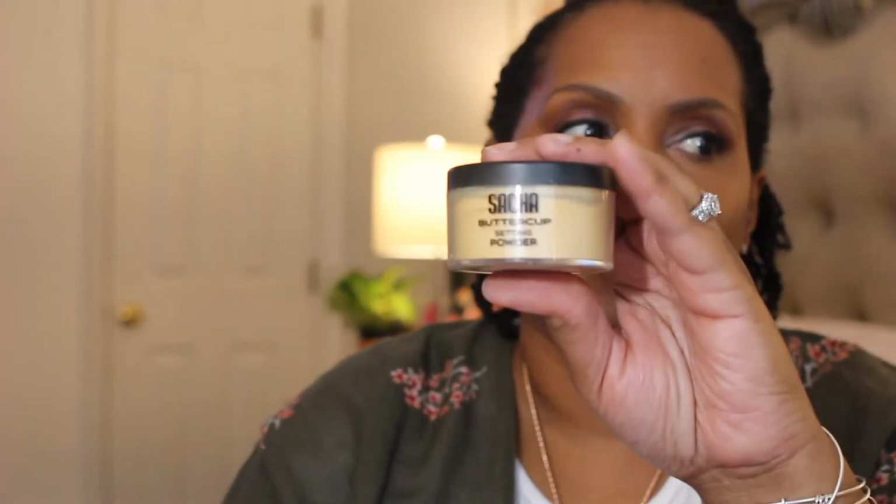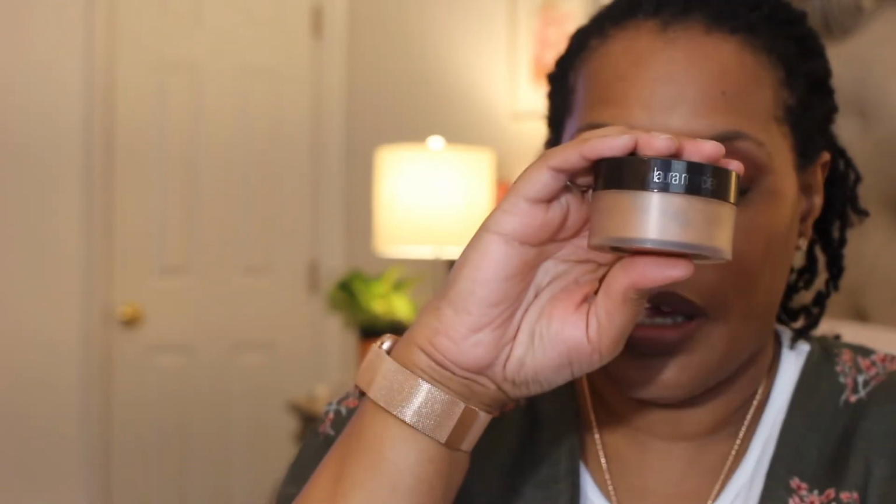The next thing is a couple of powders that I use for my face. The first one is the Sacha Buttercup powder that I use under my eyes, just to set my concealer. And the other is the Laura Mercier powder. This is the translucent medium deep, and this is her setting powder that I've been wanting for years, and was so glad that she came out with a color that I could actually use and not feel like I was looking a little pasty. So that is in my makeup basket all the time, those two powders, and they will be as long as I have them, and I will repurchase those.